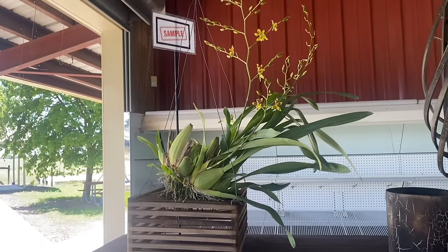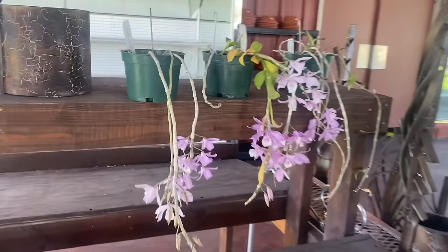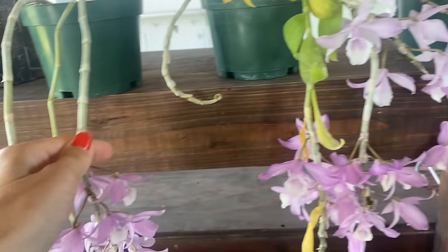This one's a sample of that Oncidium. Wow, that is huge. Some Anoectochilus are still left. Ooh, beautiful.